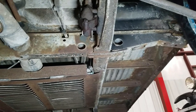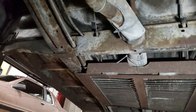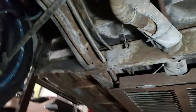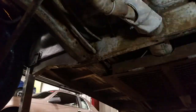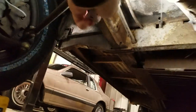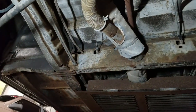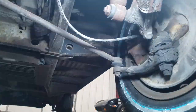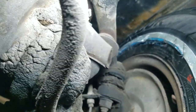So, heading rearward here, there's a good look at the structure and the pan. Again, cosmetic surface rust, but the rails are very stout. No evidence of heavy corrosion there in the rails or anything like that. The ball joint boots are aged, upper and lower, both sides. Those are probably going to need some attention, I would say pretty soon.